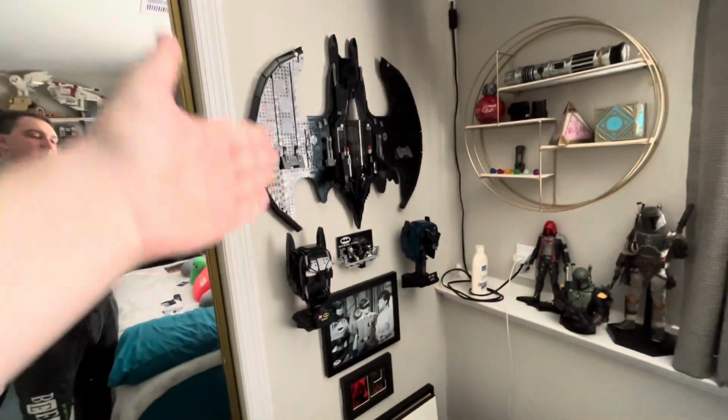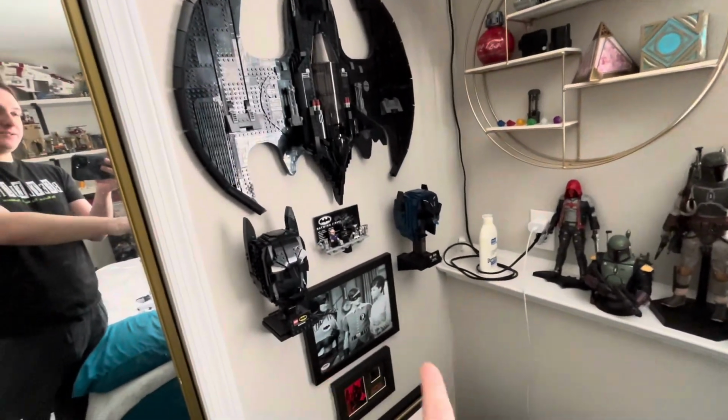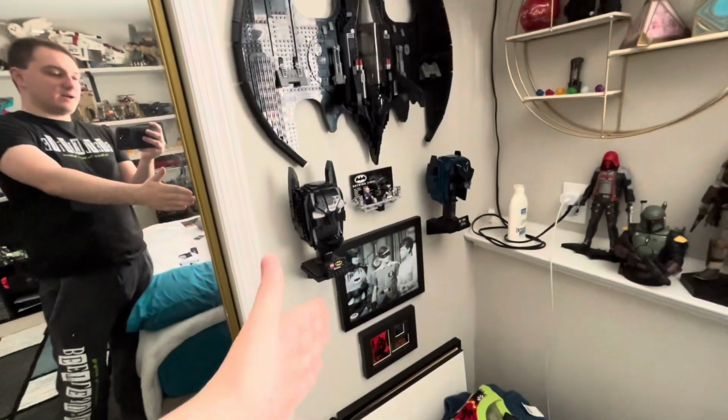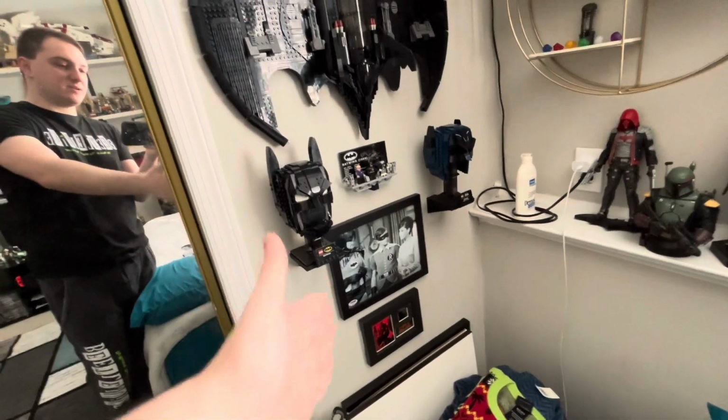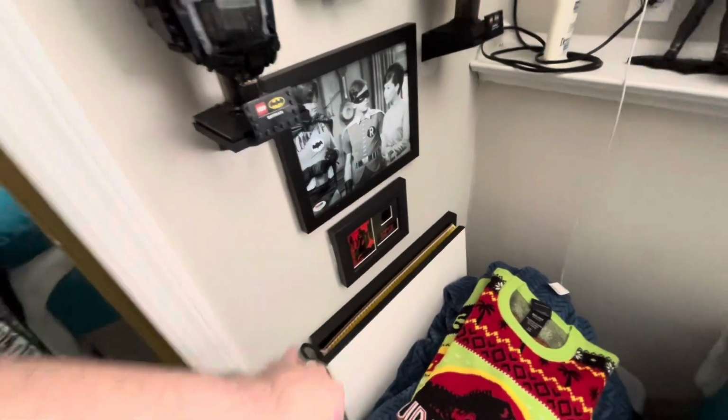So this is why I'm saying I don't want to move the Batwing just yet. We have the 2 Batman helmets. We have the Batwing hung up. A signed picture by Adam West with our authenticity and everything on the inside. And then we have a little film cell from the Batman. So our little Batman wall.